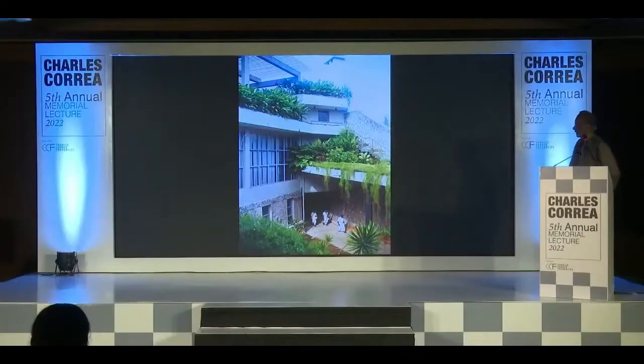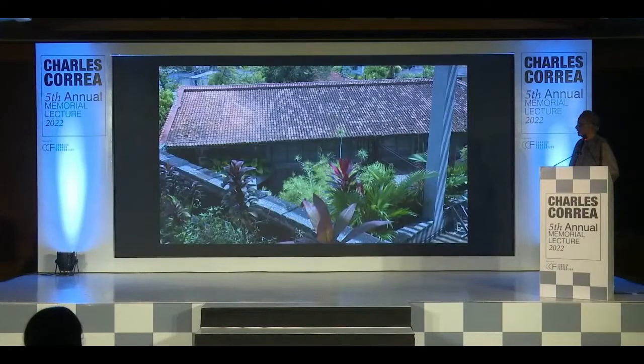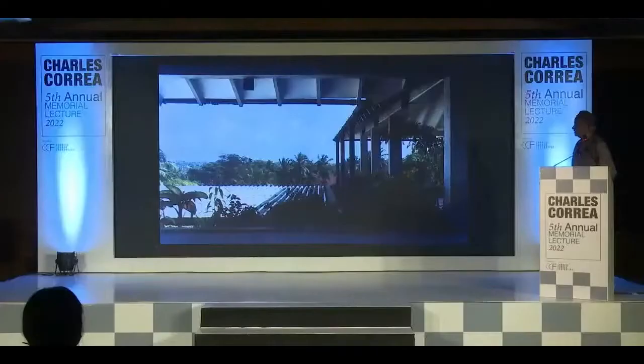Next. So this is another detail of the inverted spiral. Next. Another view from the upper terrace. Next. Next. You can see because they have a height restriction, we have to put the air conditioning within the beam. That's another detail.